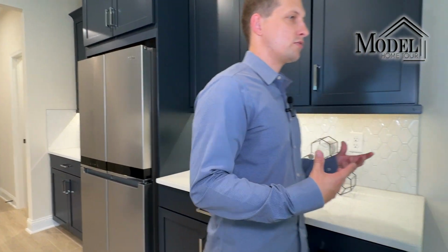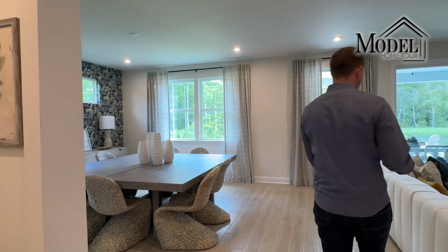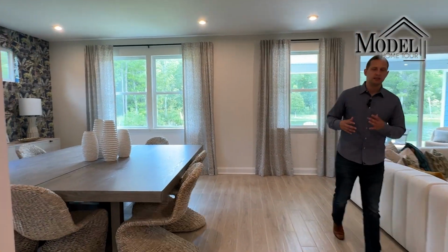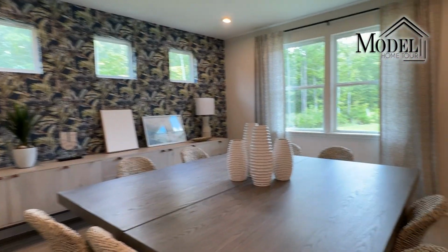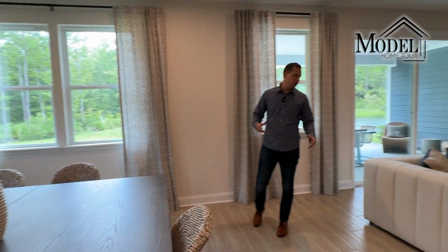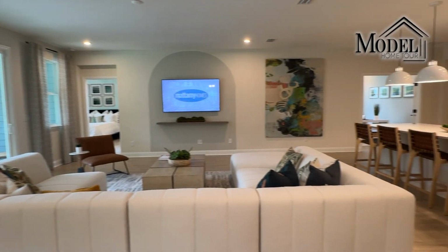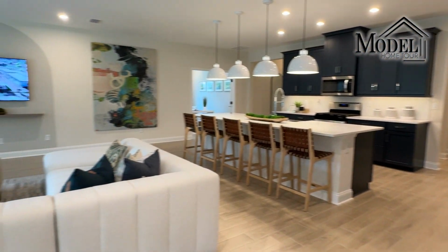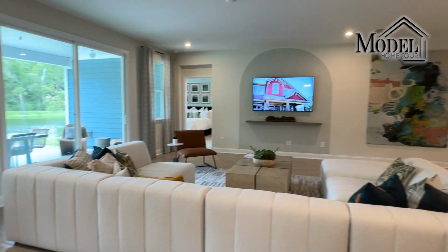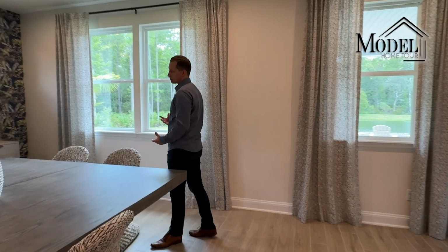And then it brings us to our living room and dining room. So what I like about this floor plan, and I'd love to know your thoughts in the comment section below, is it's all very open. We have the living, dining, and kitchen, they're all connected. And so if you like to host gatherings, if you like to have family and friends over, you have that ability to do that without feeling too confined with your space.